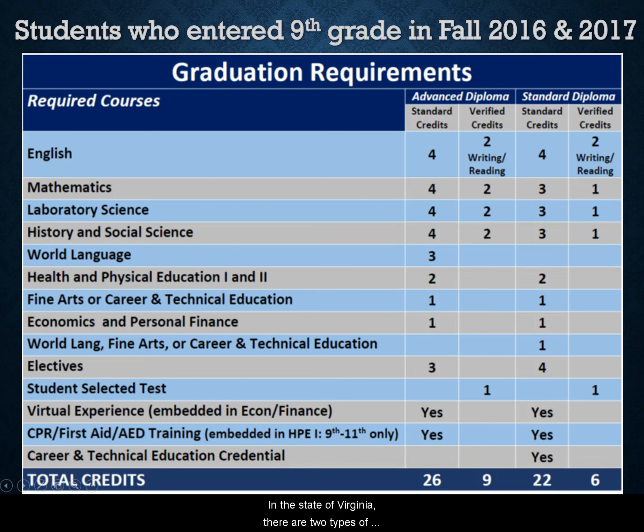In the state of Virginia, there are two types of diplomas, the advanced studies and the standard diploma. Graduation requirements vary based on the entry date into ninth grade. These requirements are for students who entered ninth grade in the fall of 2016 and fall of 2017.